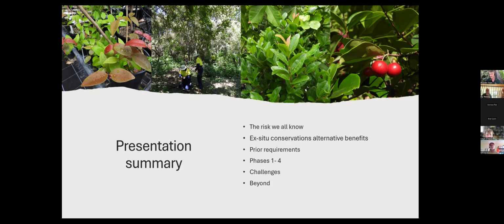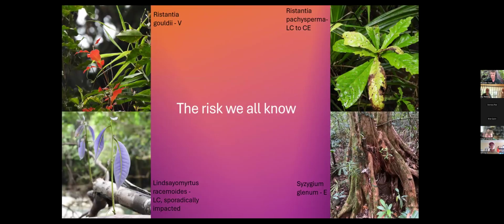So the risk we all know. I'm assuming if you're at this seminar, you know what Myrtle Rust is, so we'll glaze over that. We've got 4 examples here, and I'll expand on these a bit later on. Initially, I wanted to touch on the fact that they've got 4 very different backgrounds of Myrtle Rust. We've got Rhodamnia rubescens, which was our already vulnerable listed species, and based on our surveys, we think there's less than 200 of these left as well.